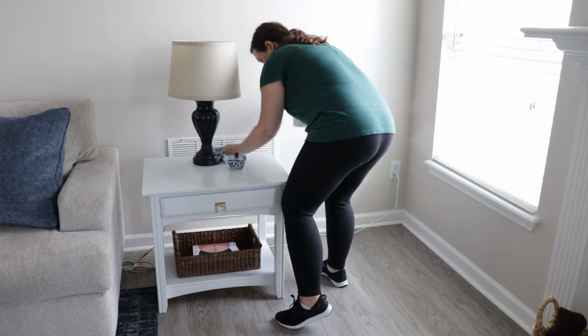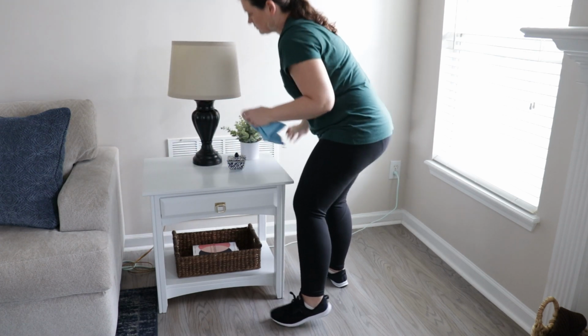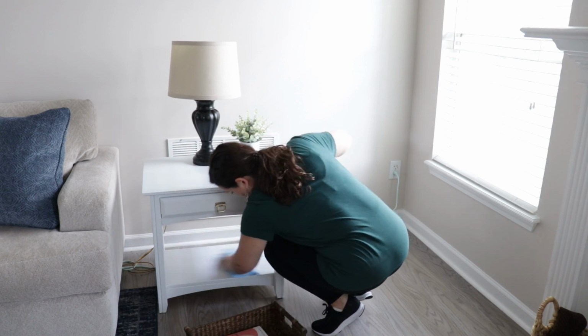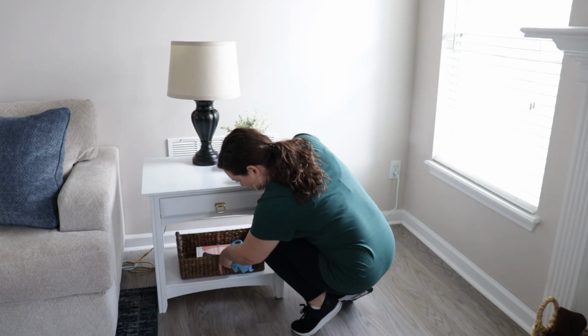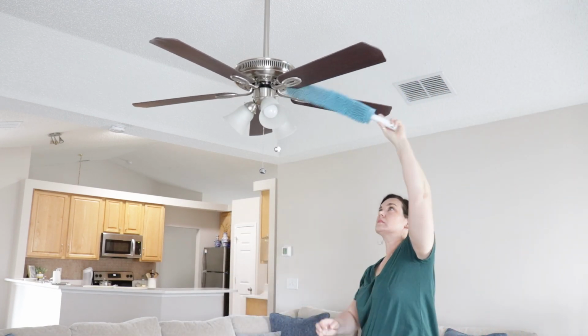All right, so now I'm just going to do a quick wipe down of the surfaces in here. I'm just using an e-cloth. I like to spray it with a little bit of Mrs. Meyer's all-purpose cleaner just to get the e-cloth a little bit damp and then wipe everything down. I just like the way it smells. You don't have to use any cleaners with the e-cloth, but I just like the smell.